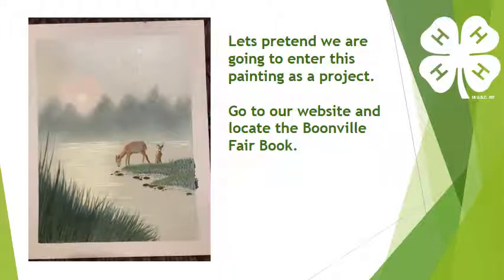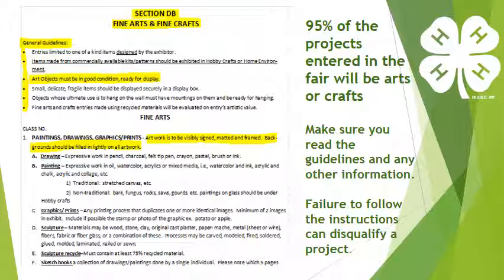Let's pretend we're going to enter this painting as a project. Go to our website and locate the Boonville Fair book. When looking through the fair book, we've decided we're going to enter this under Fine Arts and Crafts. 95% of the projects entered in the fair will be in the Arts and Crafts section. Make sure you read the guidelines and any other information for any of the projects you're entering in the fair. Failure to follow the instructions can disqualify a project.